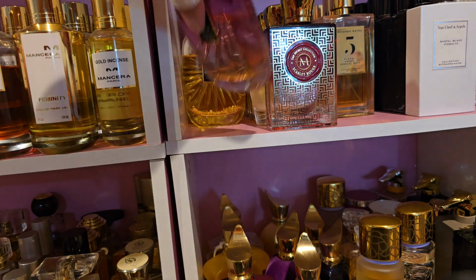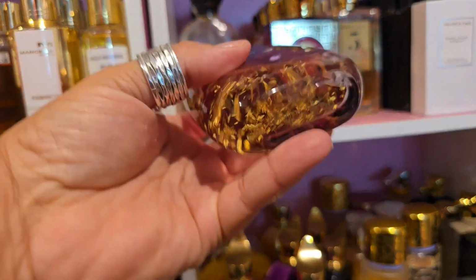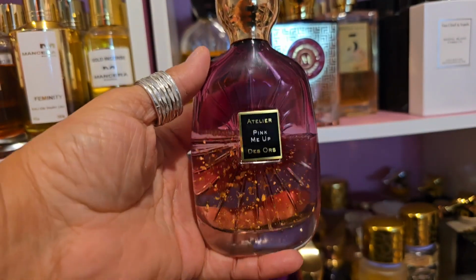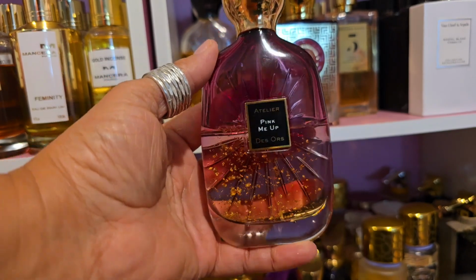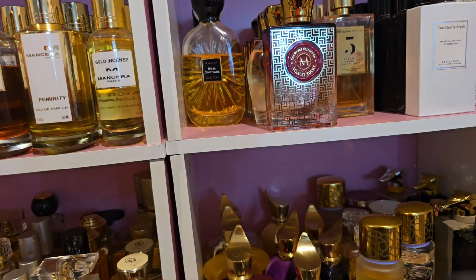Then we have Pink Me Up. This has been talked about a lot, all of a sudden the girls like it. And it's kind of got a champagne quality to it. So this is Pink Me Up.